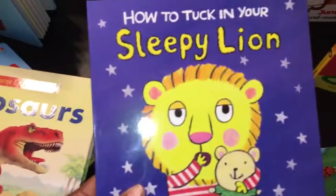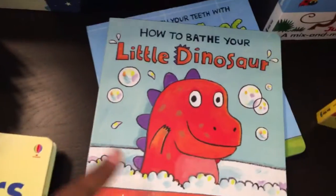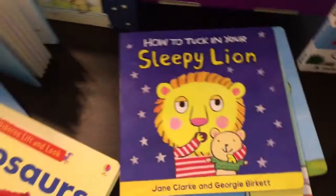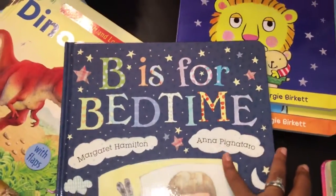Tucking in the sleepy lion doesn't want to go to bed, but they manage to soothe him in the bed. The dinosaur at first doesn't want a bath, but they make it work. Same thing with Snappy Croc. So you're kind of teaching them how to do that thing at the same time, and it's something they can relate to.